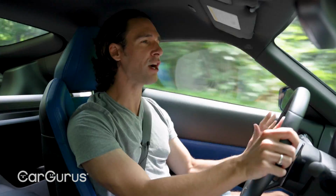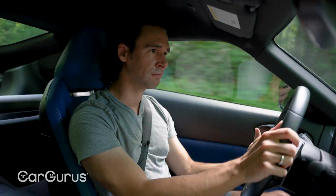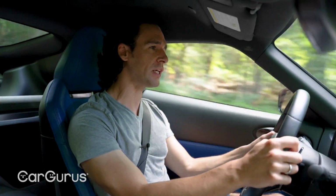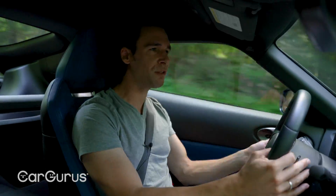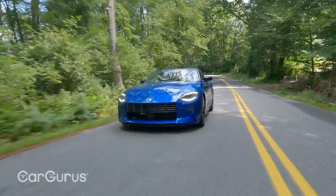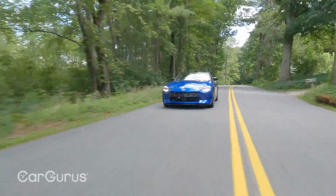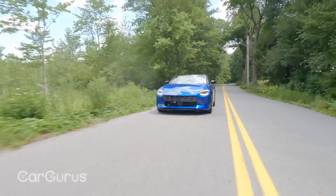I mean, how many other cars are really like the new Z? You've got the Toyota Supra, BMW M240i, you can get into a Mustang or a Camaro, but it's not like you have 24 choices. You can count them on just over one hand. This is fun. This is truly fun.